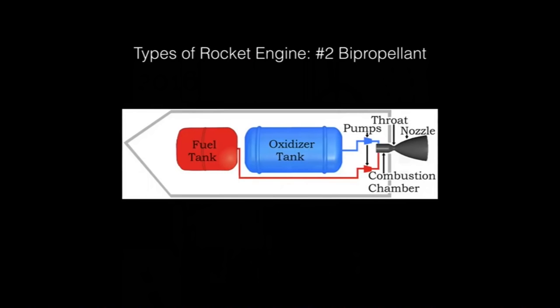So a lot of my job is to do with figuring out whether the injectors in a rocket engine are working properly. We'll come more onto the components of that rocket engine in a minute.